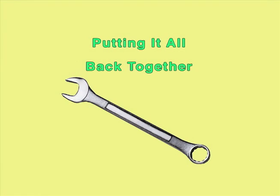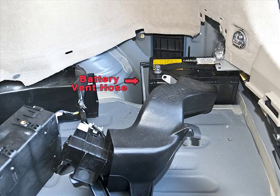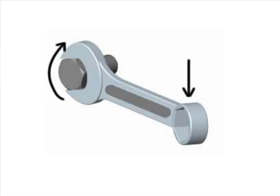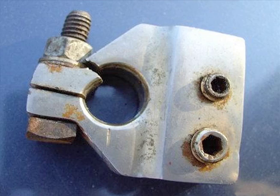Basically, we install our battery and reassemble the hatchback area in the reverse order. Let's review. Carefully place the new battery in position and insert the battery vent hose. When replacing bolts and screws, tighten them securely but do not over-tighten. This is especially important with the battery clamps. Too much torque can break a battery post or clamp.